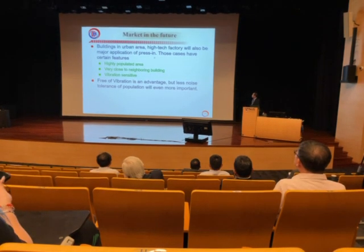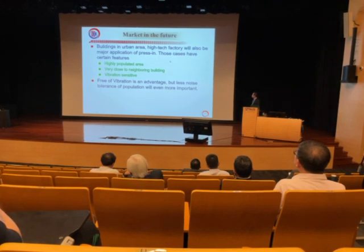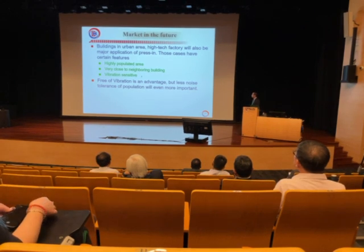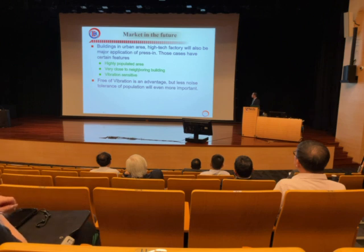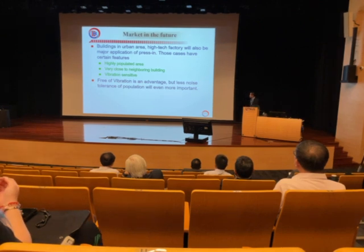So what we see in the market in the future: buildings in urban areas and high-tech factories will also be major pressing projects. Those cases have certain features: high populated area, very close to neighboring buildings, and vibration density. So free of vibro is an advantage, but I think that less noise tolerance of the population will be even more important because noise propagates far more than vibration.